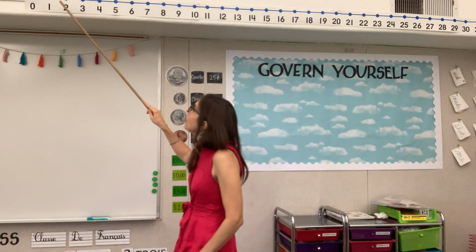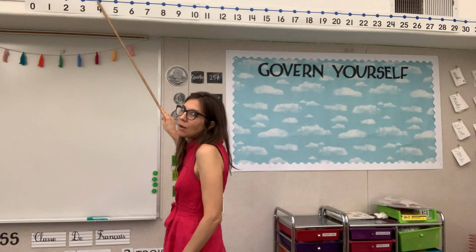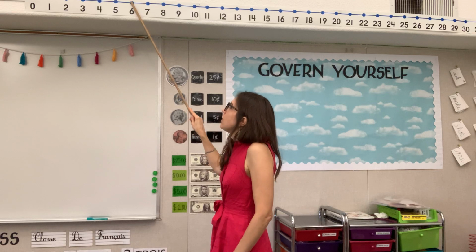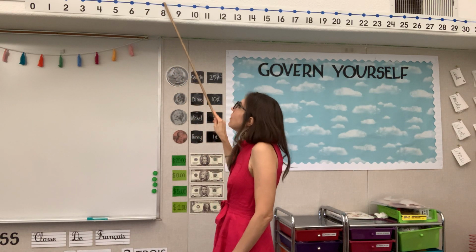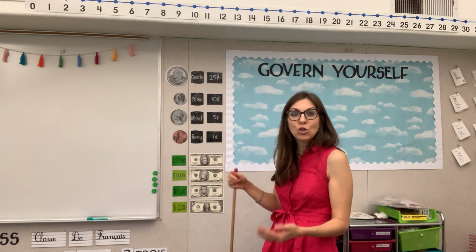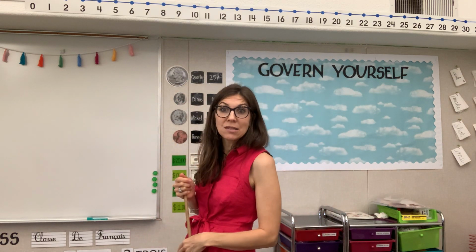So you're like a little frog. You go ribbit and you're jumping to 4. And then you say ribbit and you're jumping over 5 to 6. And then you say ribbit, and then you're jumping to 8. And then you say ribbit, and then you're jumping to 10. See, every time you say ribbit, it's like you're skipping a number. You're skipping the next number, you're jumping higher over it, go to the next number.